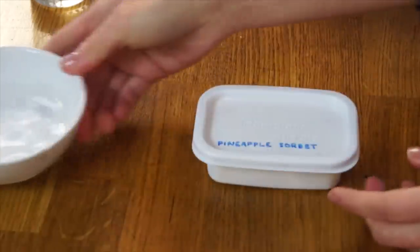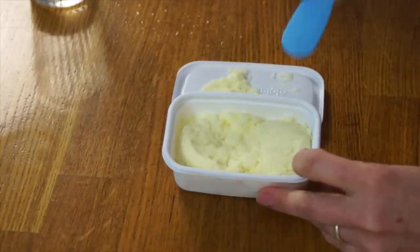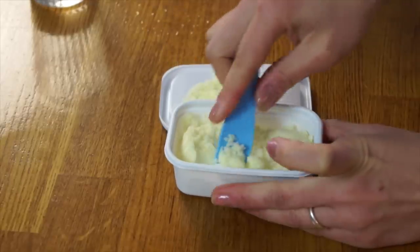And this has a really nice texture too. The ice crystals are really small. It's not icy or granular. Pineapple sorbet. Another sorbet. Ooh, this one is a little bit darker in color than the lemon. This one's a little bit stickier in consistency. All right, here we go. Ooh, that one is much sweeter and has a much smoother consistency.